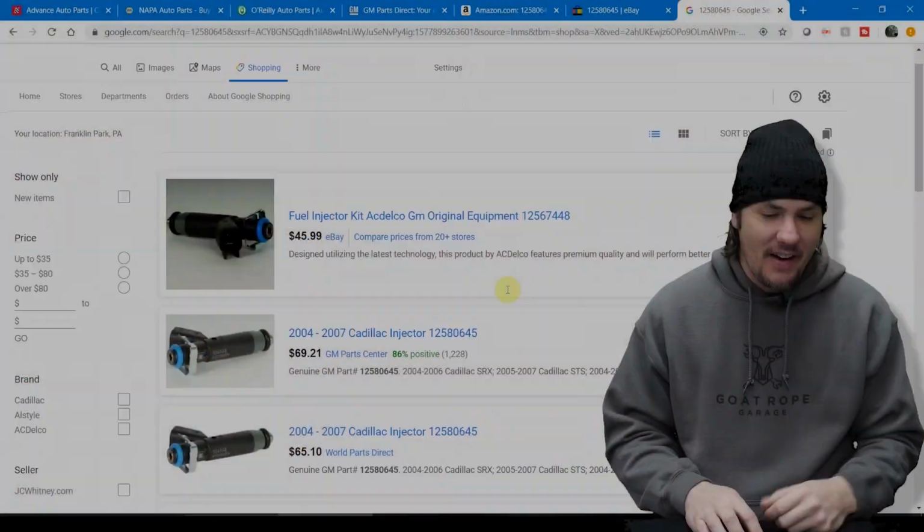Today we are going to do a tune comparison between a stock GT350 and a stock Mustang. It is the Voodoo versus Coyote tune comparison. Stick around.